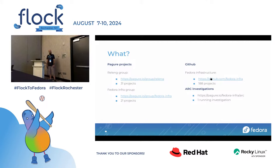So what do we do and what do we have? We have a bunch of projects that we host either on Pagure or on GitHub. Most of them are living on GitHub. When we talk about code repositories and project repositories, which are applications, they mostly live on GitHub. Some of them live on our Pagure. You can see that it's around 200-something projects. Some of them are mirrors on GitHub that are mirrors from Pagure.